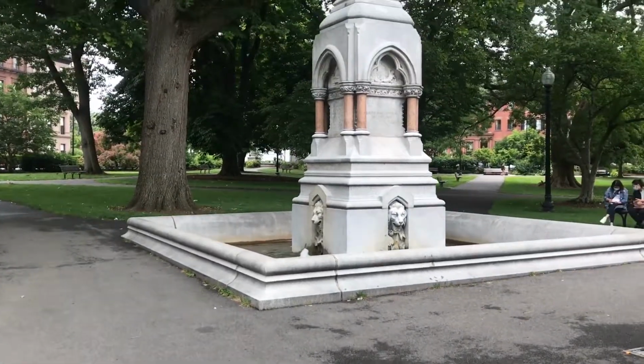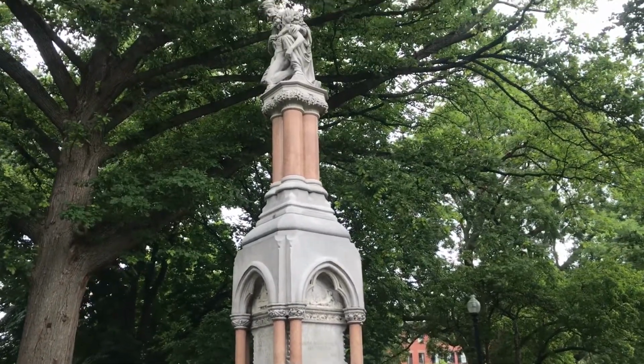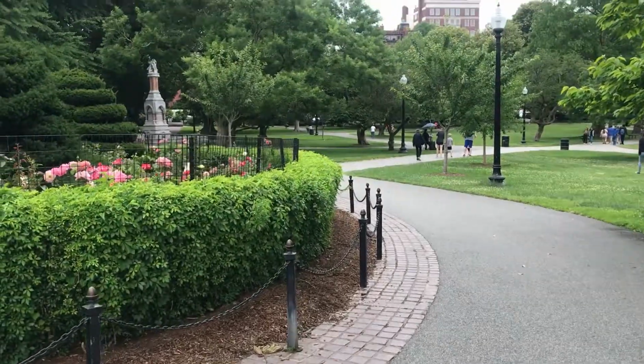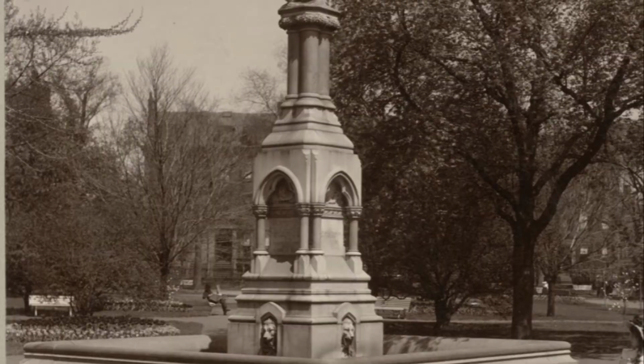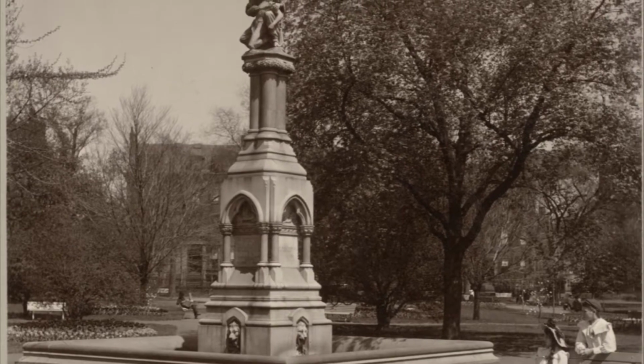On the edge of the Boston Public Garden lies the Ether Monument. The monument itself is somewhat difficult to see, as it is obscured by trees and landscaping. I myself barely even noticed it was there until I was directly in front of it. Yet the monument is the oldest one in the public garden, as it was erected in 1868.